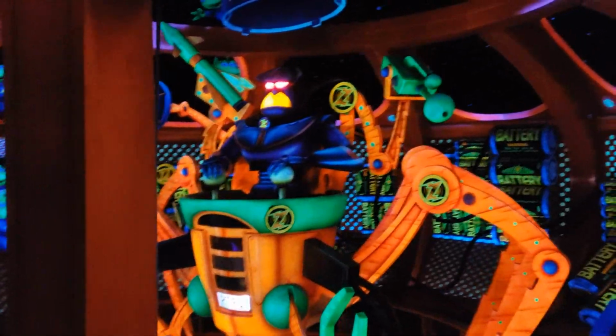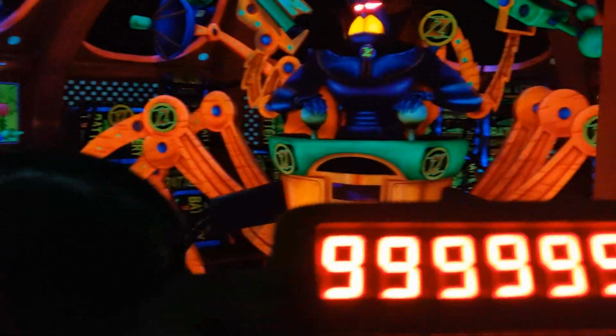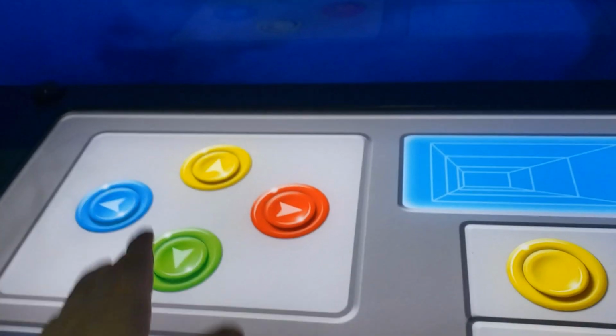On the other side of Tomorrowland, you can find my favorite ride at Walt Disney World, Buzz Lightyear's Space Ranger Spin. As you enter the room with the astronaut, your MagicBand Plus will light up to look like the score counter for the ride vehicles.